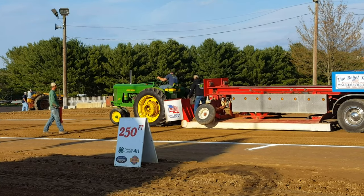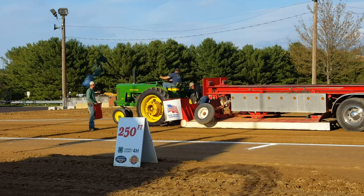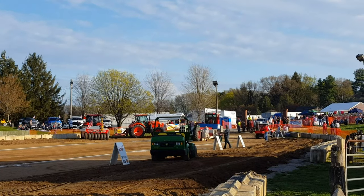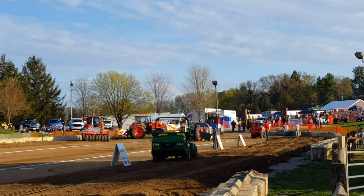John Deere 60, 268.62. We have got Ford out front in this class. We still got these two last ones to do, but they're exhibition.